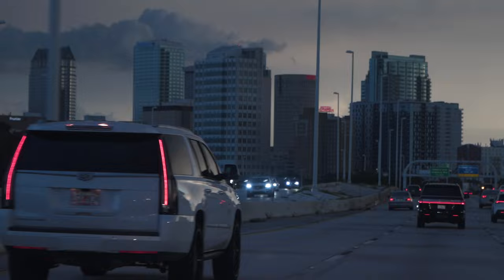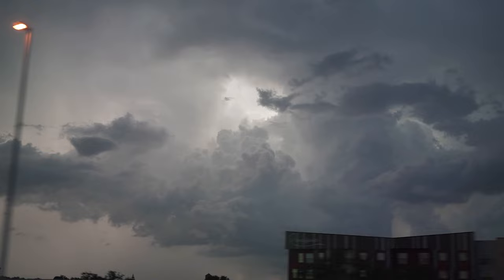Once we got to Tampa, we were pretty much out of the storm, but it was still looking very spooky outside. Once we knew we could see St. Petersburg on the horizon, we knew we were getting close to our vacation spot.